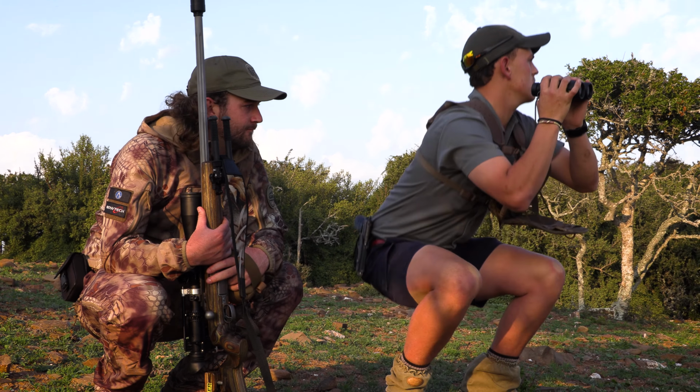As it starts to warm up, we see quite a few animals coming out. We spot some nyala, we see some impala ewes, and suddenly, out of nowhere, a big impala ram appears right at the top of the hill, and it's game on.